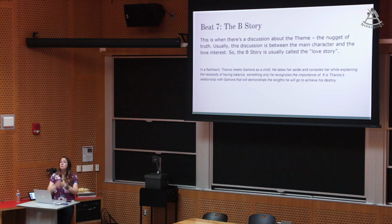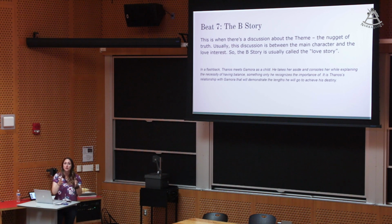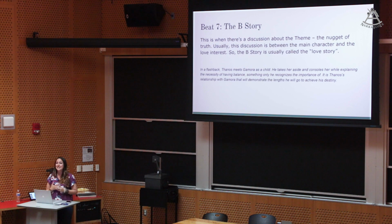So next comes the B story. And a lot of the time, this is the romance factor, but in reality, it's kind of the heart, an emotional heart. So if this is not a love story, it's an emotionally resonant side story. And the example I love to give about an emotionally resonant side story is this is where Inigo Montoya tells what happened to his father. Okay, that is a great example of a B story.